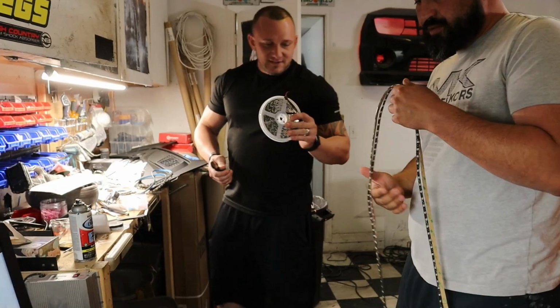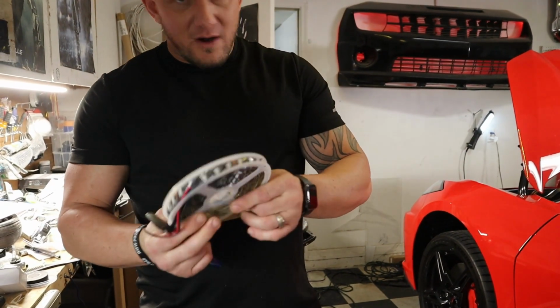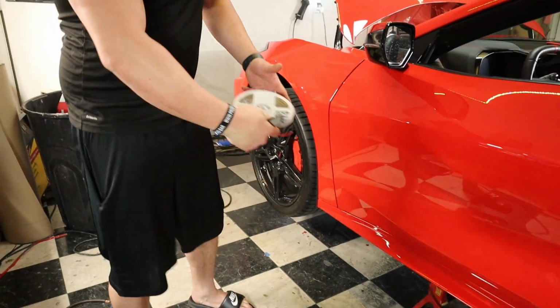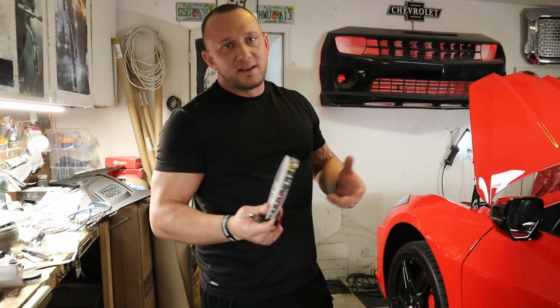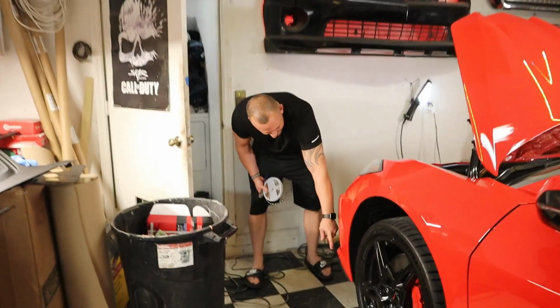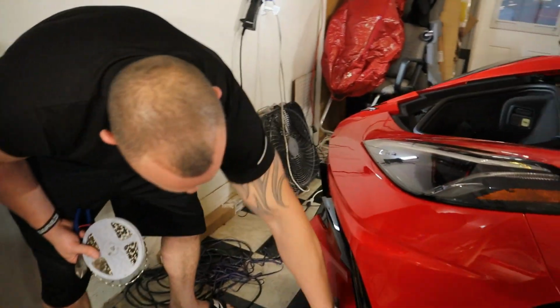So this is why I like to use these, because these strips right here, I can cut these wherever I want. So I can go all the way from edge to edge and get more surface area, unlike the all-in-one kits that you get. So with the front, I'm actually gonna do 3 different pieces. I'm gonna do a piece here underneath, a straight piece across, and then another piece on the other side right here.